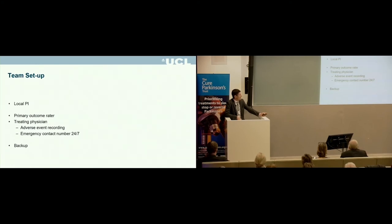So every team will have the local PI, I've shown you the list of those, but they'll also need someone to rate the primary outcome. They'll need someone to advise on any adverse events. If someone says, I've lost a terrible amount of weight, I've had a change in bowel habit, we'll want to give them the best advice, but we don't want that person to be the primary outcome rater who's rating how bad their Parkinson's is, because that might potentially unblind them if they've lost weight, for example. They will be given a contact number to call if there's a problem associated with the trial over the 96-week period.